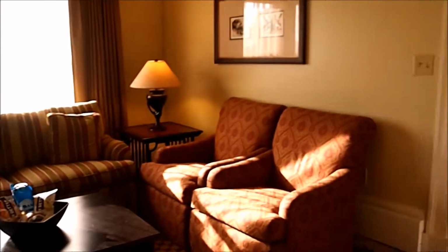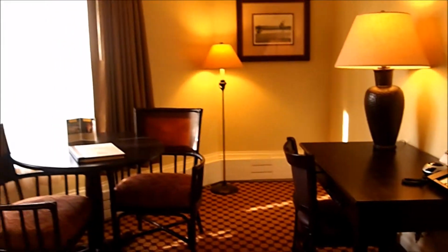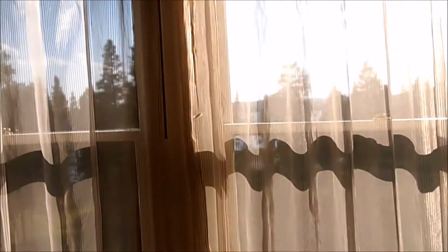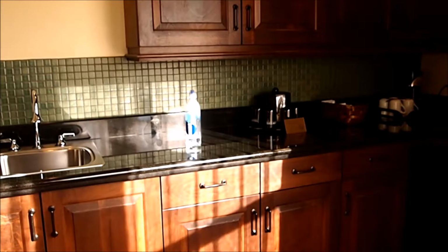All right, we're back at our hotel, and this time we're in the presidential suite, number 98. And this is what we have in here. We've got a living room, a bedroom off to one side, little dining area, lake views from here, little kitchenette.